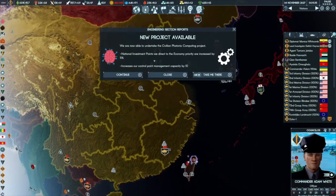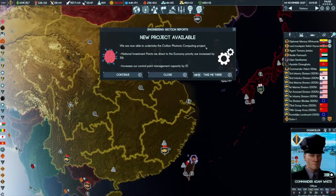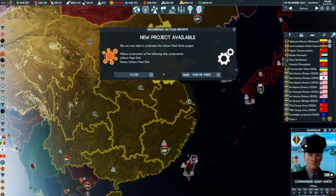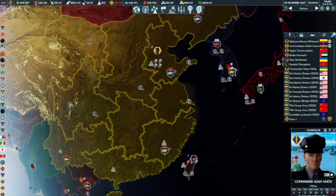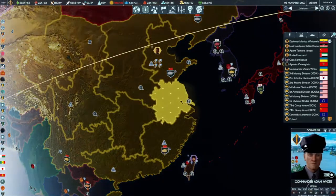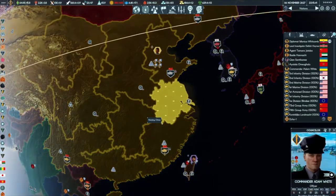Civilian photonic computing gives us national plus points in the economy, plus 10. That's actually really good. And increase our control point management by 10. Wow. I bet it's expensive. I bet it's like 10 grand, but that's okay. And after this month ends here, we'll take a look at our new ships and see how awesome they look before they get blown up by an alien destroyer.